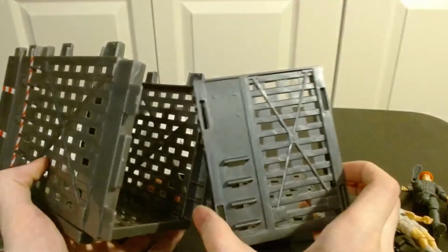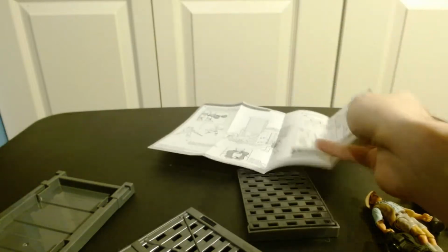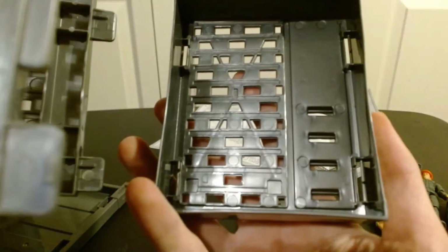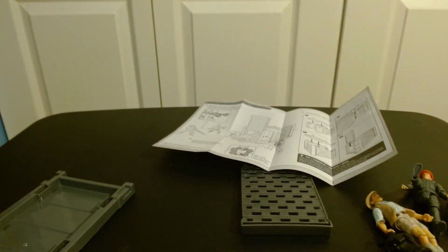Then we got the back piece. I'm gonna put that on next. I just want to make sure. Yep, okay. There's a little ladder thing going on. Don't know which way you're supposed to put it on. I guess since this is the bottom, this would be the top. Yeah, okay. Just gonna snap this on in here.